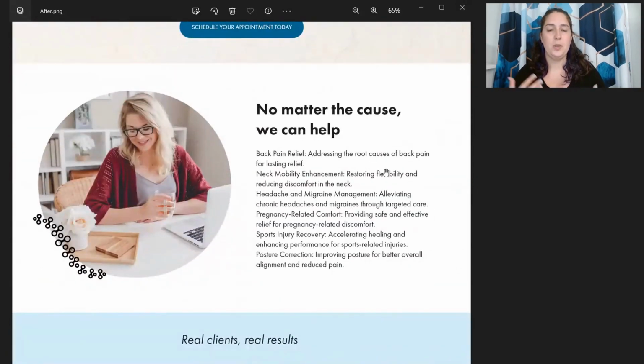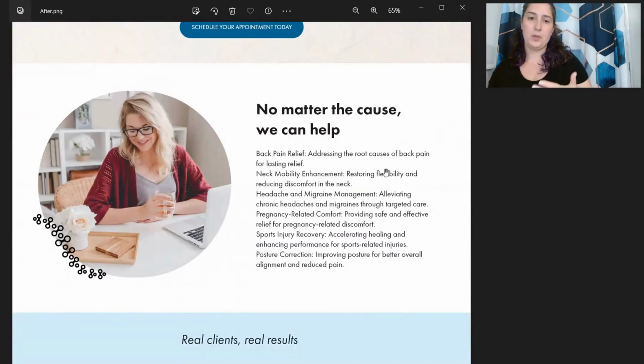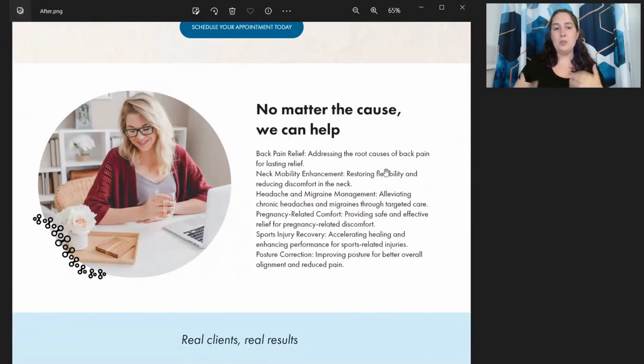Then the next section, we do talk about some of the things that we could be addressing. So I've created a headline here that says, no matter the cause, we can help. And it includes those same pieces from the conditions we treat on the before, but it's just in a bullet point list. So we can treat back pain, neck mobility, headaches and migraines. But we've condensed all of that so people can really skim and see, okay, I have this issue. I understand that we can work with this and move on, because they don't need all of the details about how you're going to do that.